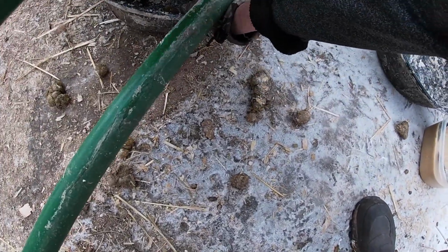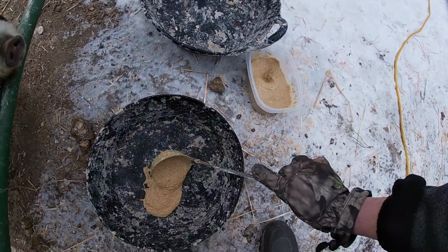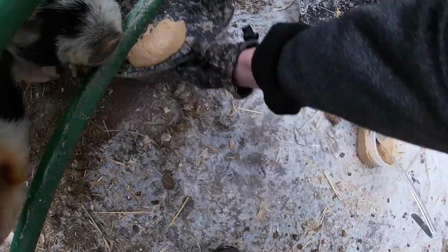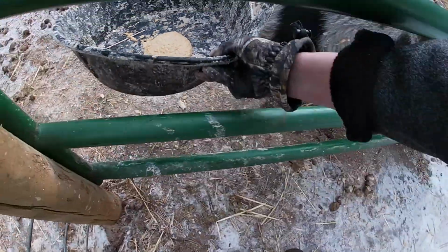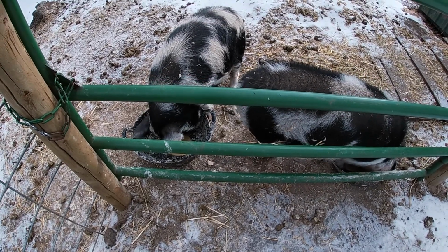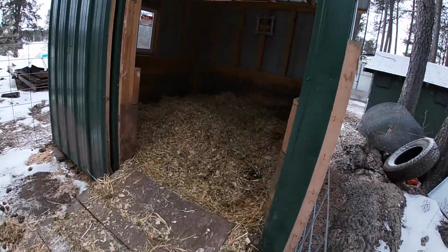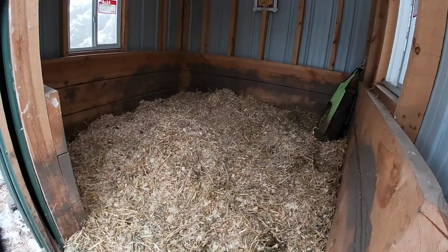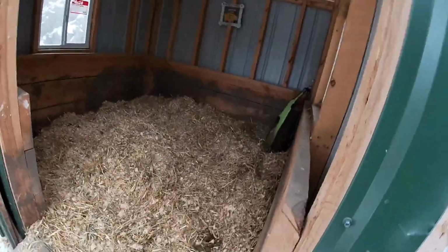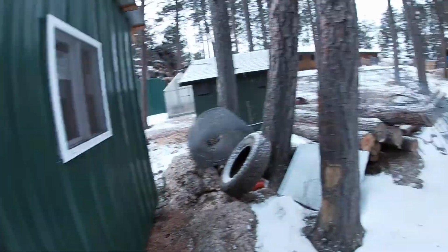I can't get the bowl if you're stepping in it. Let me have it. So just a little bit. And then they'll get their feed later on. Last night I gave them a little more than that just because, again, it was in the negative temps. They have their hay in there, and they have all that extra bedding where you can see that they nested up in there. So they make a nice little nest, keep each other warm.